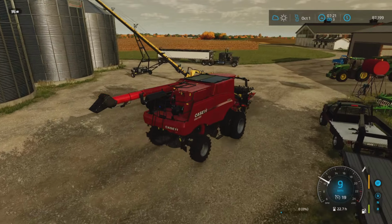Last time, I'm not gonna walk this time. I'll take the pickup. I have these strategically located around the field. I shouldn't have to walk very far again. So here's 6250R with the grain cart. Let's go fill it up. Need a little bigger grain cart, I think.